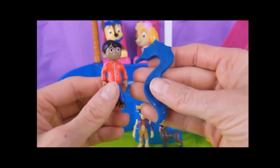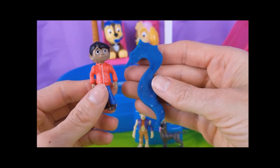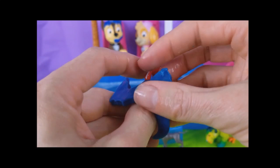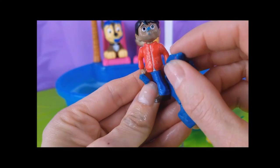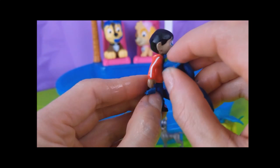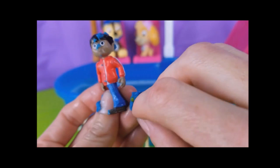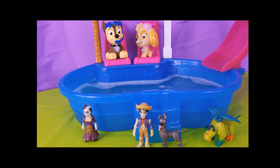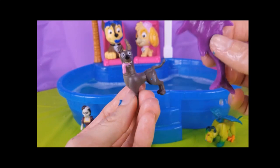Let's try out the blue seahorse and give Miguel a scrub. Oh, it gets so squishy and slimy. Oh, and Miguel is a mess. Oh, Miguel, how are we gonna get you clean? It's time for you to get into that pool. Go down the slide.